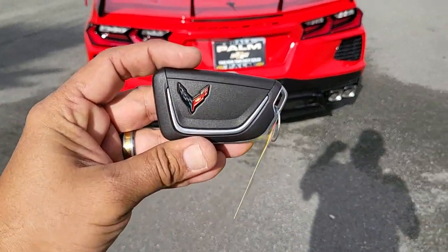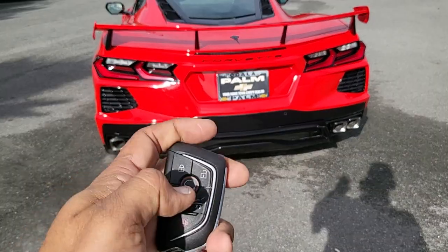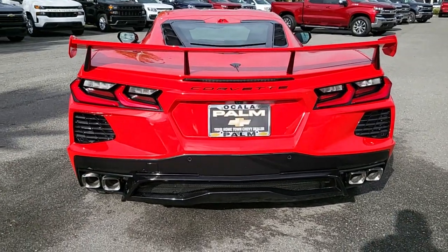This is the black emblem key. There's another one with a chrome emblem. When you get it running, you just push this button twice in the middle. Whoa!